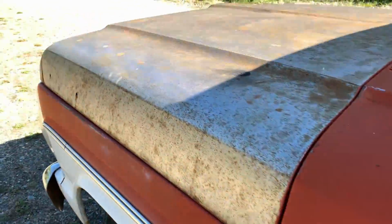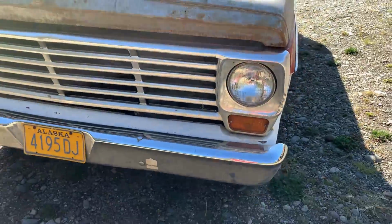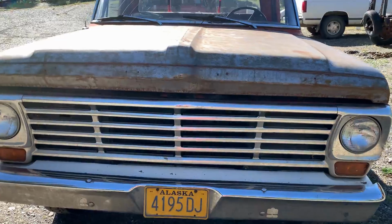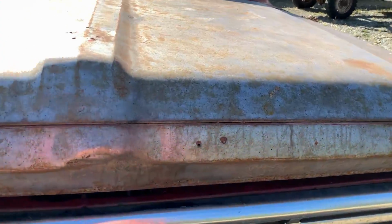Pretty good truck. They didn't finish the hood, but the grill and front bumper look brand new, or like I say, they're originals that are just amazingly well kept, or they might even be new old stock, who knows.